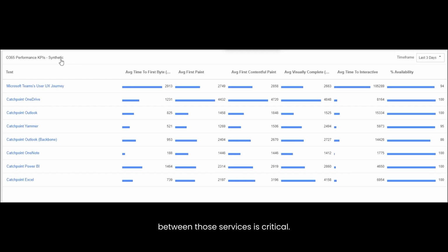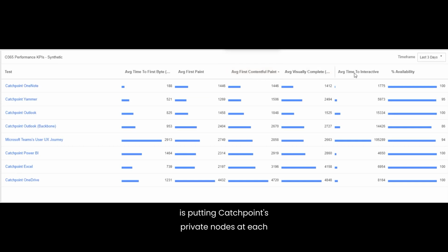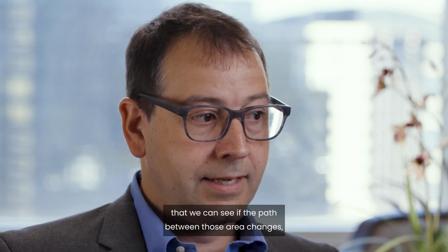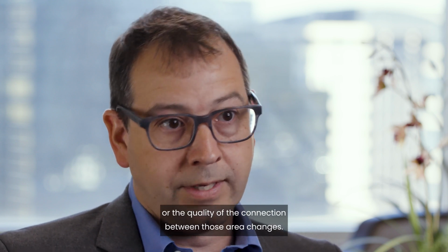Because we have dependent services between our different data centers and the cloud, communication between those services is critical. So what we ended up doing is putting Catchpoint's private nodes at each of our data centers and in cloud locations and creating a mesh of communications between those areas, so that we can see if the path between those areas changes or the quality of the connection between those areas changes.